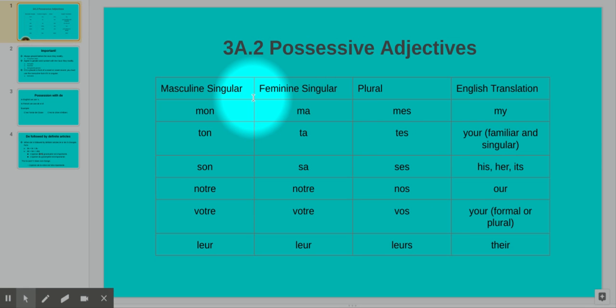So for my, we got mon, ma, mes. For your, which is familiar, so people you know, family, friends, and singular, you would have ton, ta, tes. Son, sa, ses is his, her, and its. It can mean all three of those. That one I think is a little tricky just because it can have so many meanings, but you just have to go by what's surrounding it in the rest of the context of the sentence or the paragraph.